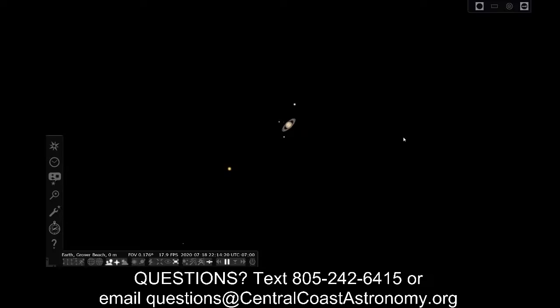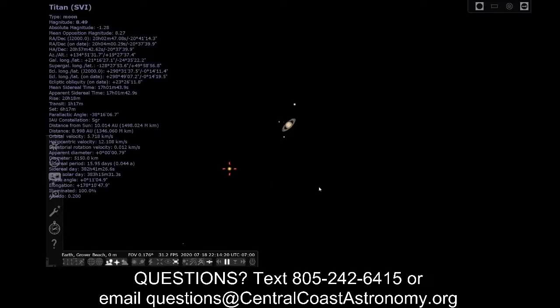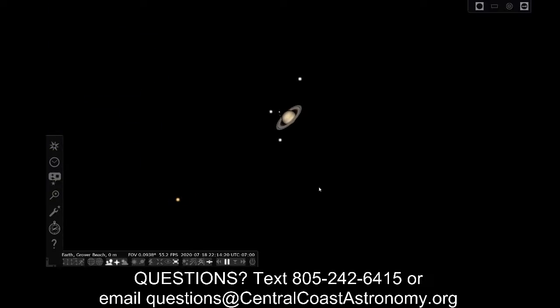Probably that bright moon to the lower left is Titan. Yes, that's the big bright one. And then you see a few more moons scattered around. In my 20-inch, you can pick up those fainter moons. Wow, that's amazing. For Jupiter, even an 8-inch will show the 4 Galilean moons.